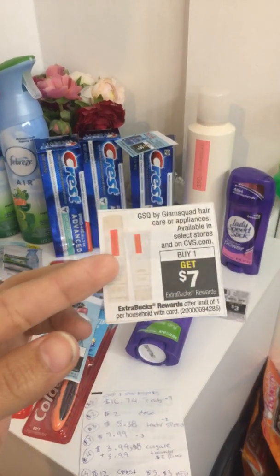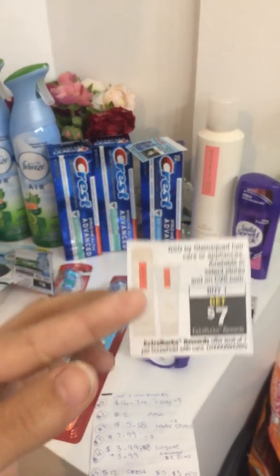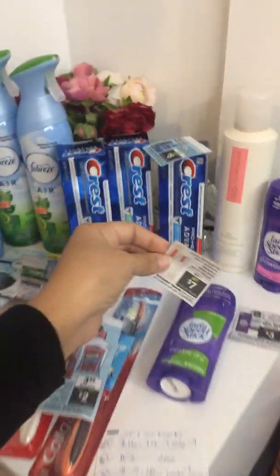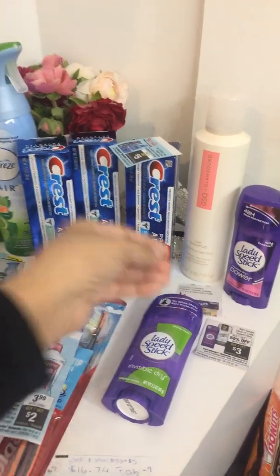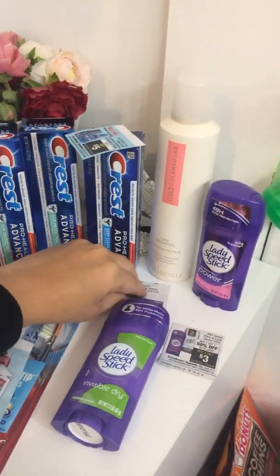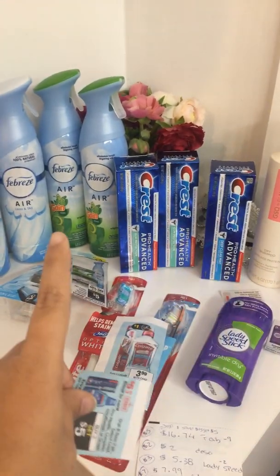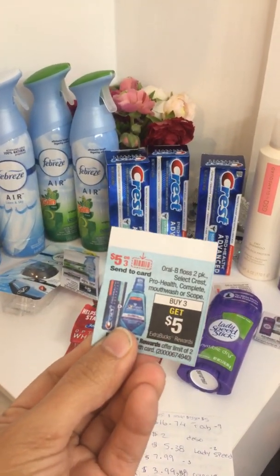So for me, that was a freebie plus a money maker for myself. Well, all of this purchase was a money maker, but y'all get what I'm saying. So that's that. Then I did go ahead and do the Crest: buy three, get $5 back.